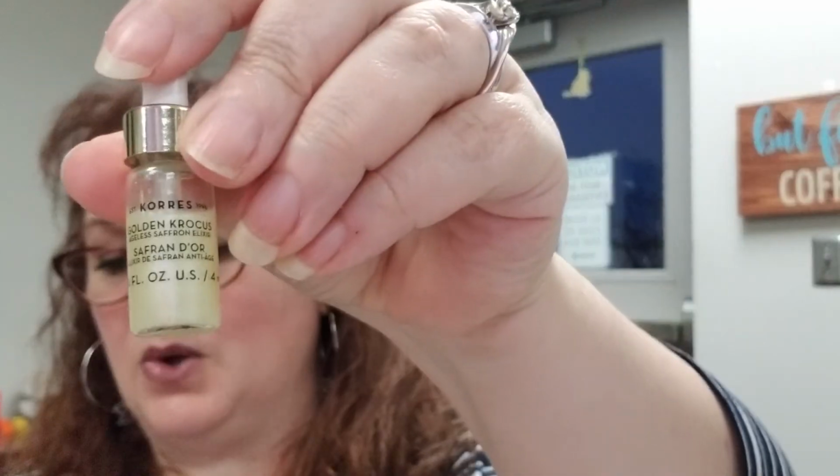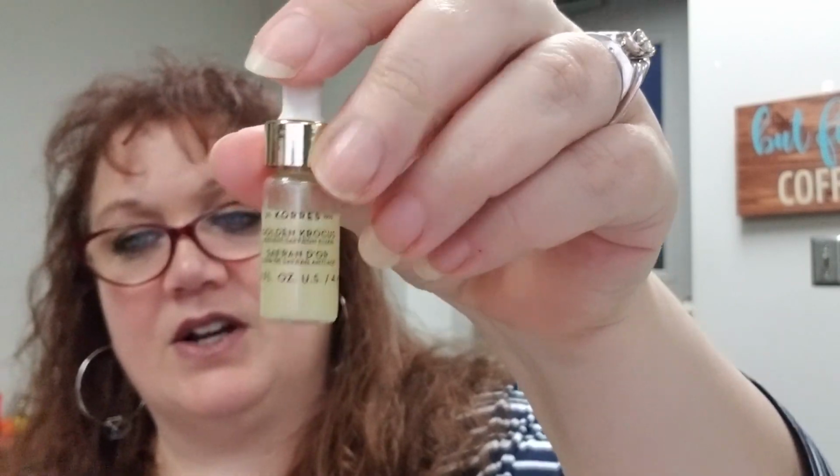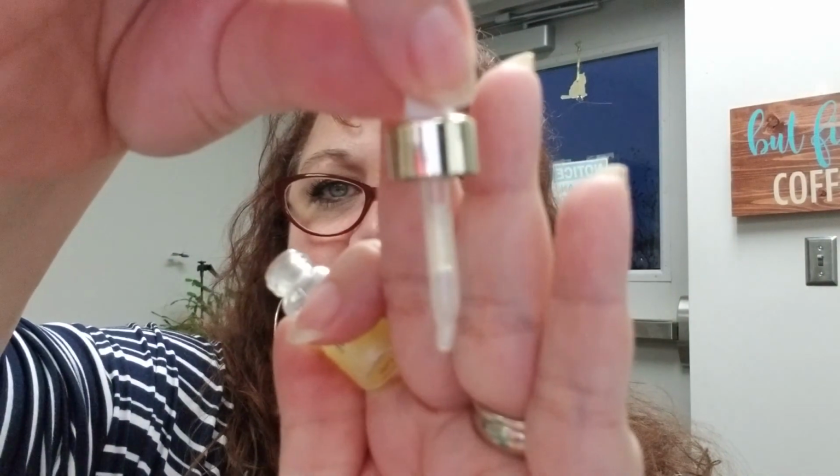This is from Korres, and I'm not a beauty guru, I'm not a beauty anything, so I mispronounce words. It's okay. Came in this beautiful little box, and look how beautiful it is. It's the Golden Crocus Ageless Saffron Elixir. It's kind of cool because it comes in an actual dropper. So you kind of suck it up. You can see it's like a dropper. And then I would drop some onto my skin after cleansing and before doing makeup.